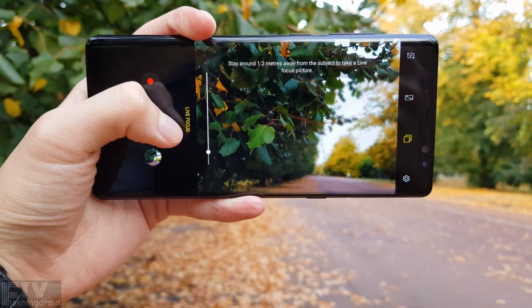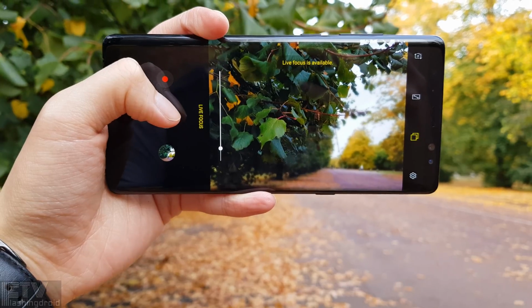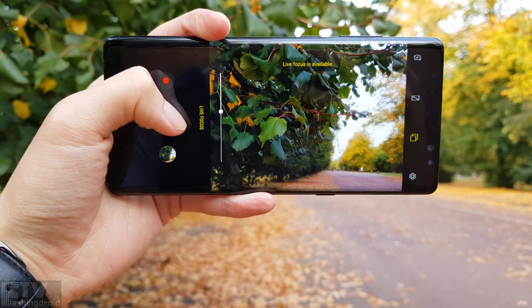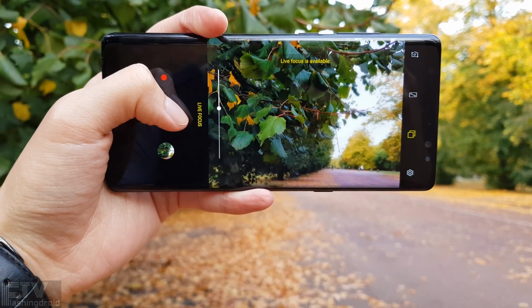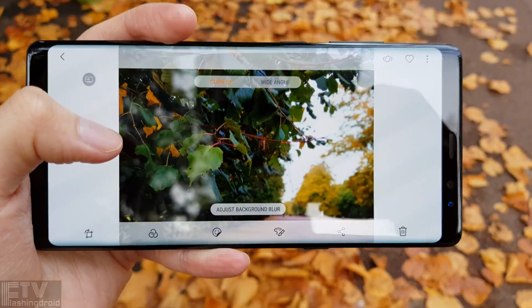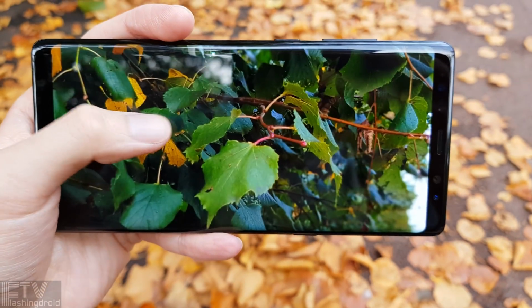On the Note 8, we can modify the level of blur-out effect on the background before and after we take a shot, and it also automatically saves both the original untouched wide-angle photo as a backup, and of course the one with bokeh effect. It is indeed Samsung's first attempt at a dual camera system, but it works surprisingly well.